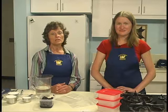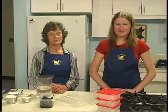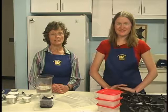So, you'll need berries, sugar, water, freezer containers or bags, spoons, and a marker for labeling. When preparing berries, don't use galvanized, copper, or iron equipment. The acid in the berries could react with the metals, forming off flavors.